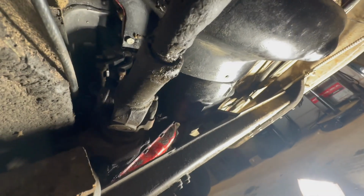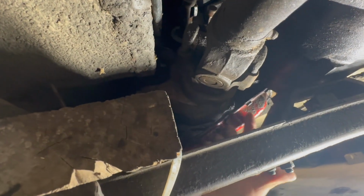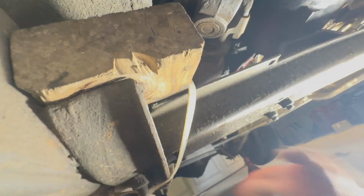Now, the downside is there's this tab on the transfer case. You can't really see it. It's under here. It's this little metal flap that comes down, and it's supposed to rest on top of our little rubber bumper that's right here. It's right in there. And it doesn't. And it creates a little vibration. And yes, that's wood. That is a 2x4. And I put that in.